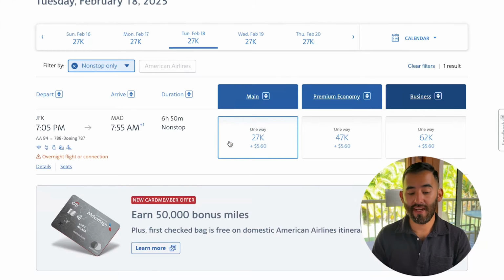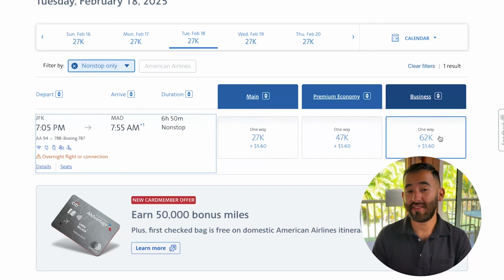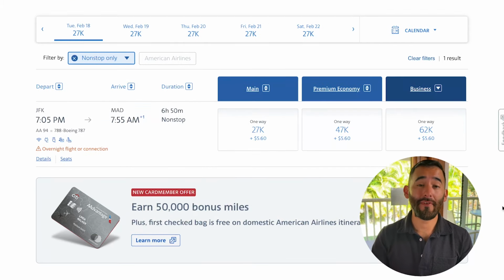Now you'll need to go into every single date and see, because this is on American Airlines, but we're really looking for Iberia Airlines because it's not going to be the same price if it's not Iberia on Iberia Airlines. Now, once you find whatever availability, like I said, make sure to always triple check on Iberia before transferring your points.